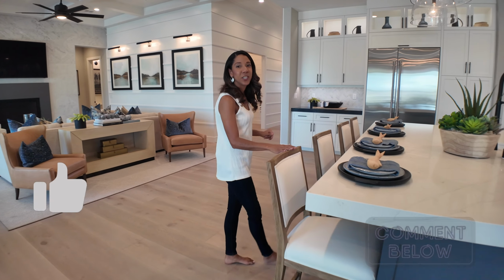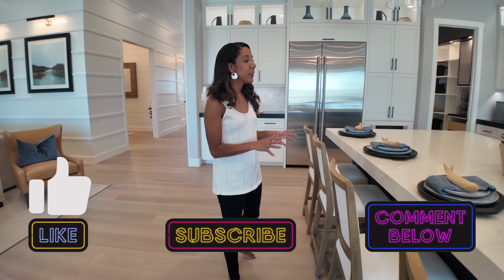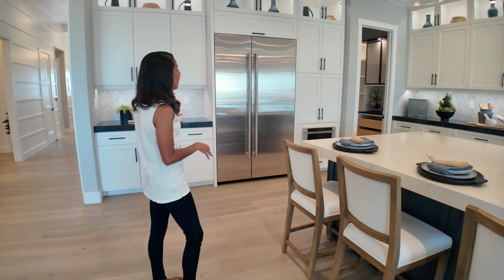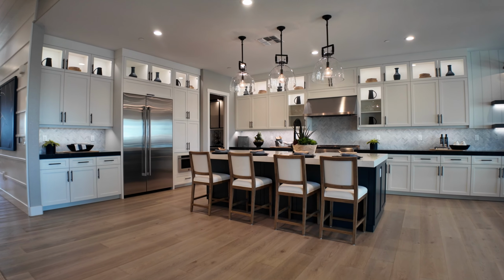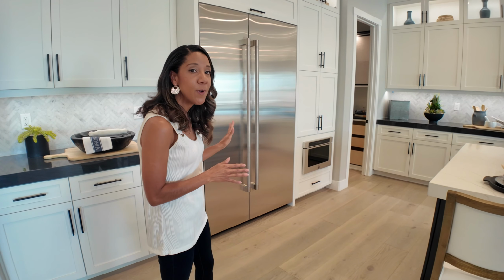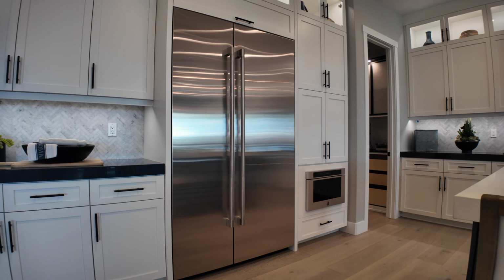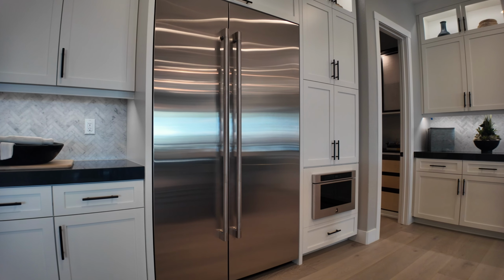As we come into the kitchen, you can see they have this large island that seats 5, great for entertaining or even if you're baking cookies in the holidays. And then you have tons of storage in this plan, which is what I like. They have the stackable cabinets all the way up to the ceiling. You have those show pieces where you can display your china. They do have some aftermarket items here. This fridge is an aftermarket item, but it shows you that you can have that Sub-Zero type fridge if you would like.